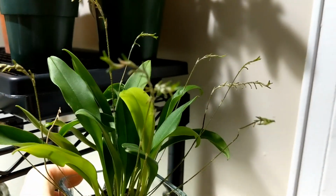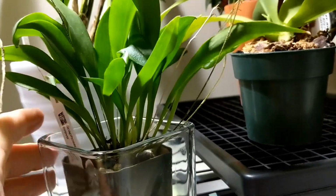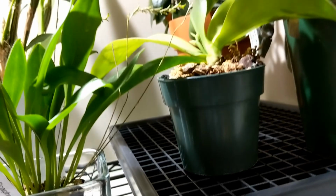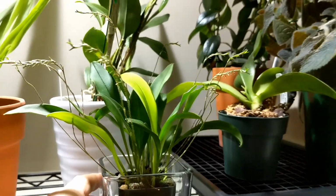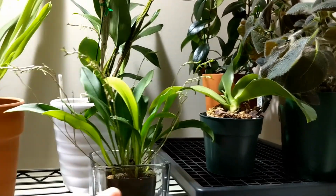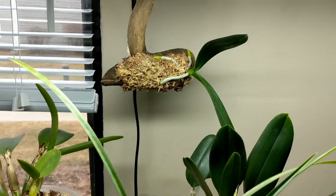And this guy here, I don't know if you can see the edges. This gets some really amazing flowers. This is a Scaphosepalum breve. This is a cool grower. Gets cute little striped flowers on there. Probably no bigger than my thumbnail. Plant itself is pretty small. And lots of new growth over here.